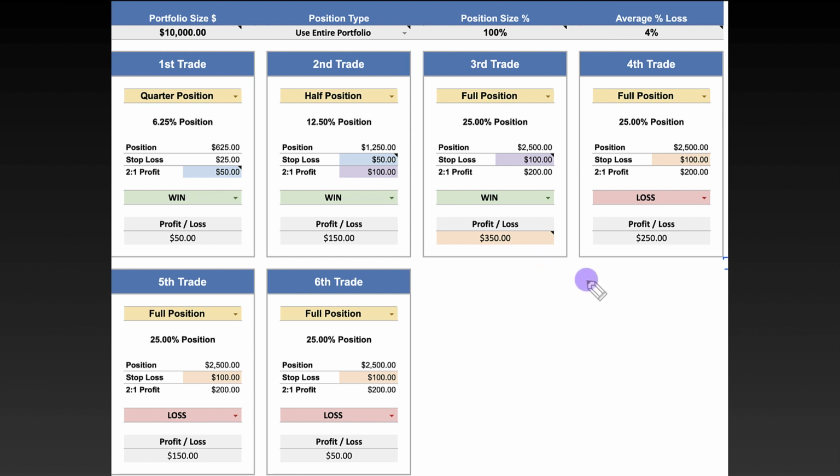Instead of just hopping into full-size positions, which most people do, right? They go bananas into positions, and then, if they lose, it puts a lot of damage. It's harder to recover. If you start focusing in on maybe a quarter position, half position, and then full-size positions, and then slowly build up, look at what takes place here. So, for example, if we're trading a $10,000 portfolio, my full size is typically a 25% position. Let's start off with a quarter position.